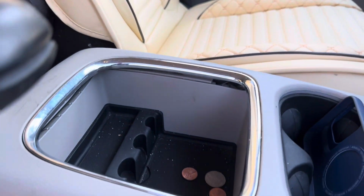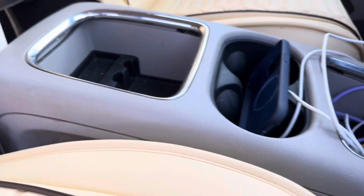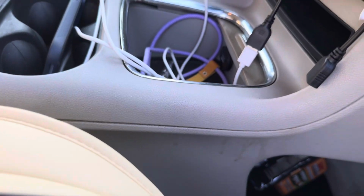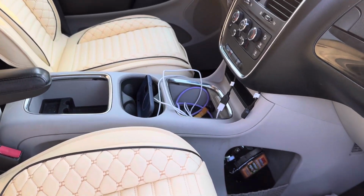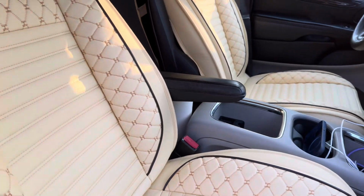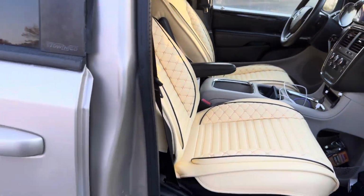This piece is missing on the top. I'm going to have to get one of those. As you can see, I'll probably get both of them. That one's pretty nasty, but overall, she's not a bad van for, again, what I paid for it.